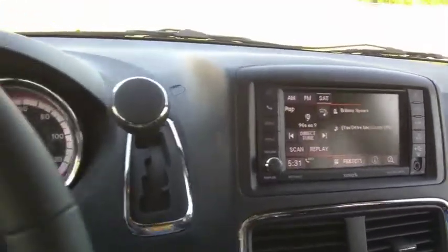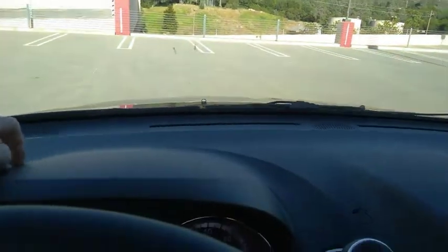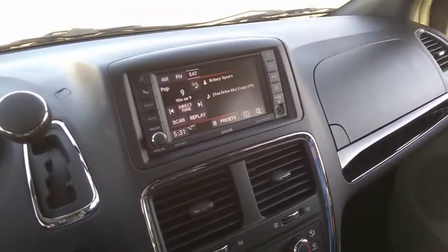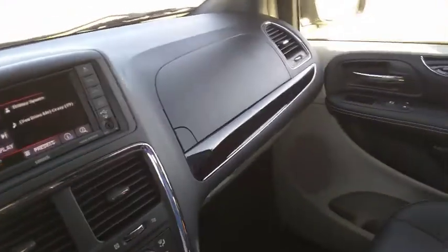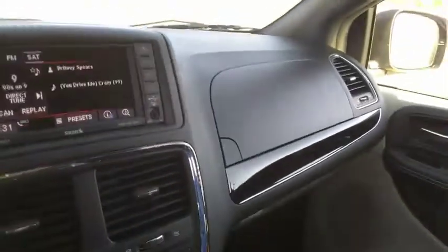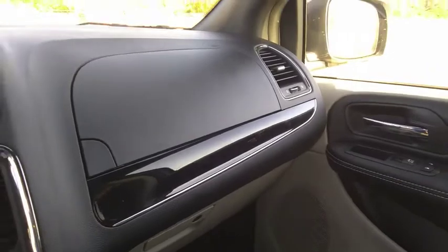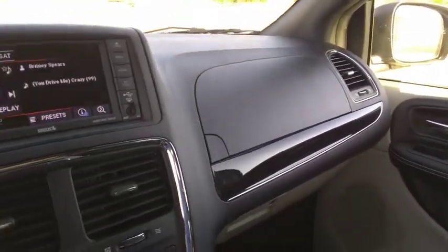Top of the dash is just all this scratchy kind of plastic material here. It's really hard. It feels a bit cheap and chintzy. That's probably the worst part about the whole vehicle. There are some soft touch bits here, and actually the armrests themselves are really nicely finished. But yeah, the dash top and stuff do definitely feel a bit cheap and nasty. The black piano inserts here do look really nice, so they do kind of break up the monotony.